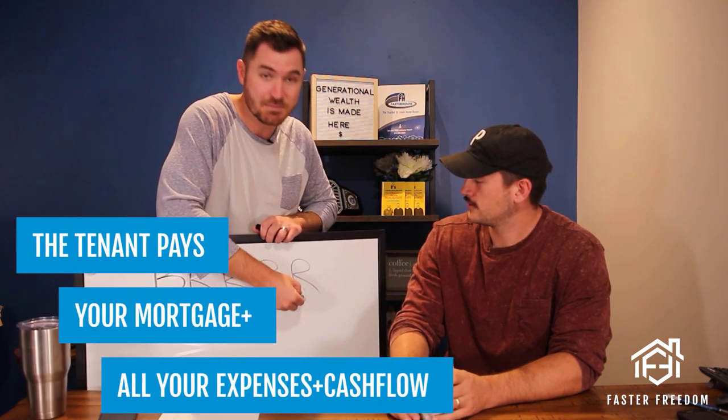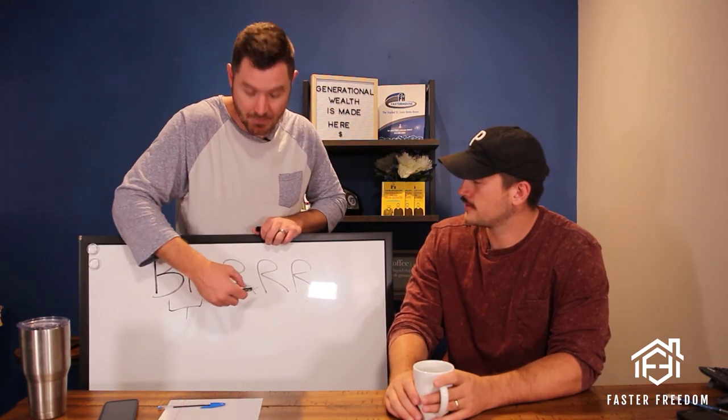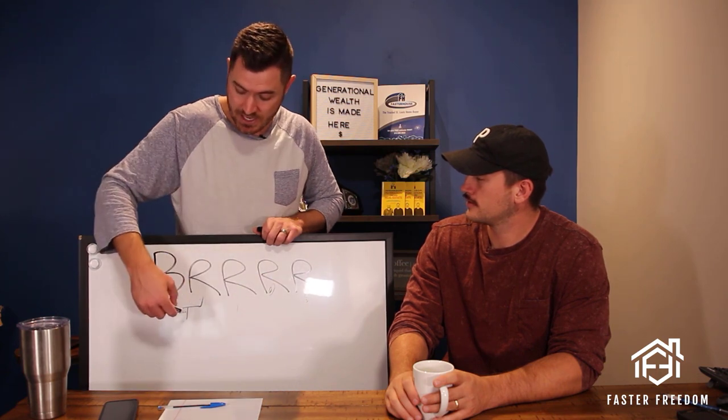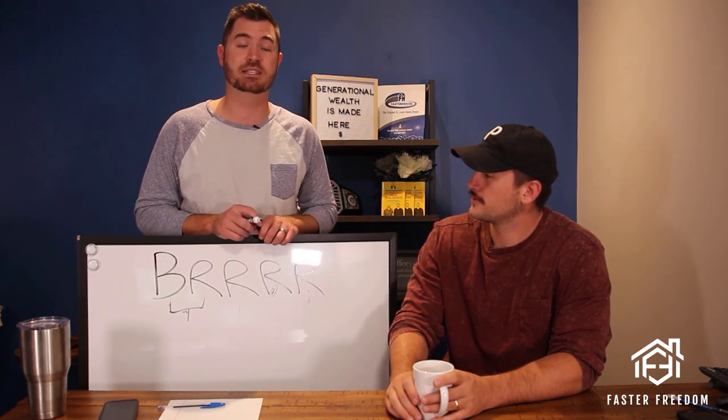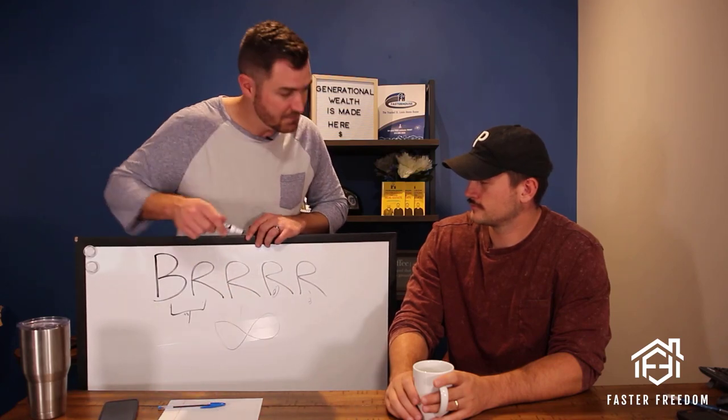And then you can repeat it as many times as you want, which Cam's gonna do about 150 times in the next 3 years, because the bank's happy, because they have a note on it that's producing income for them every single month. And then your private lender, hard money lender, is happy because they got their money back. So you can repeat this as many times as you want.